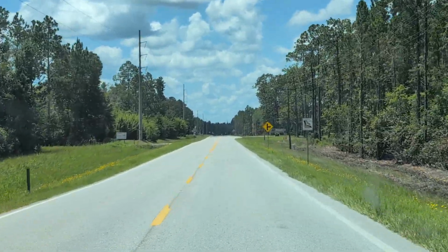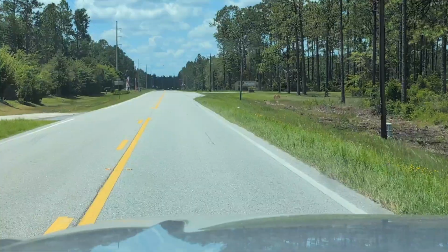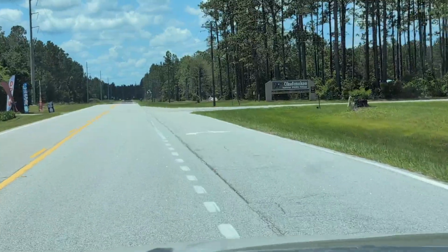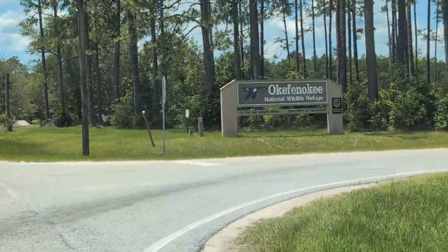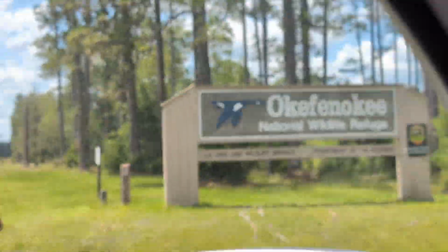All right, this is Highway 121 south of Folkston, Georgia. This is the road that connects Folkston to St. George. And we're probably 4 miles south of Folkston. And here's the sign you'll come to: Okefenokee National Wildlife Refuge.